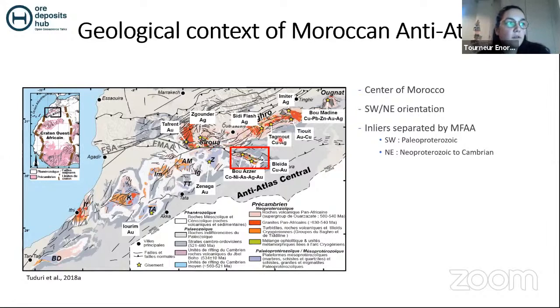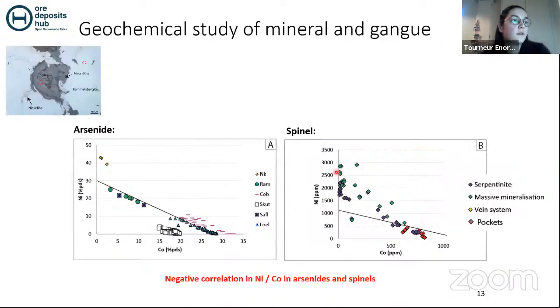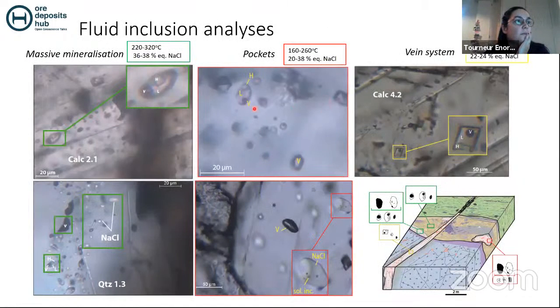I know there are a lot of ophiolites in the world, but in Bou Azzer we have specific serpentinite, metagabbro and basaltic crust. I know it's strange, but I can't find another place where you can find a cobalt ore deposit such as Bou Azzer. And about the fluid inclusions, as we can see in the analysis, the fluid inclusions show a signature of seawater evaporation.